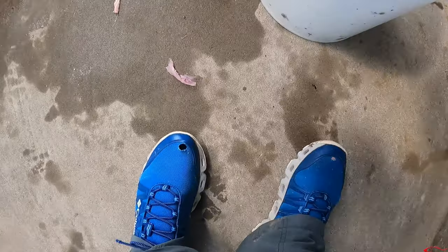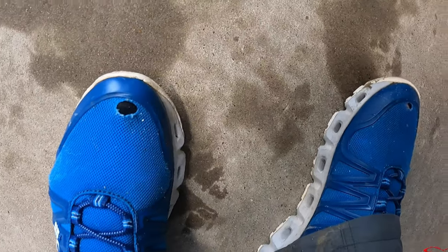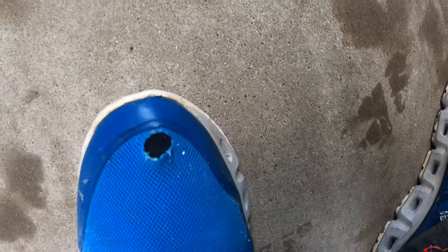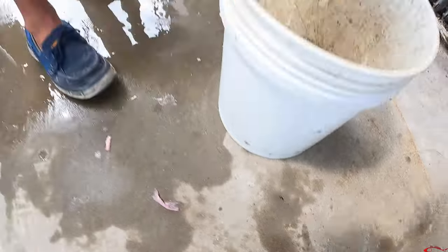Almost on the shoe. Look, all my lucky shoes. These are my lucky shoes. Look at this one. I'm wearing my lucky shoes with my lucky sock. See, look, that one's dark. That one's not so dark. Yeah. That was skin tone.